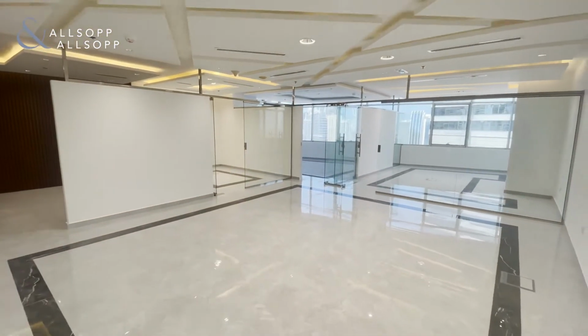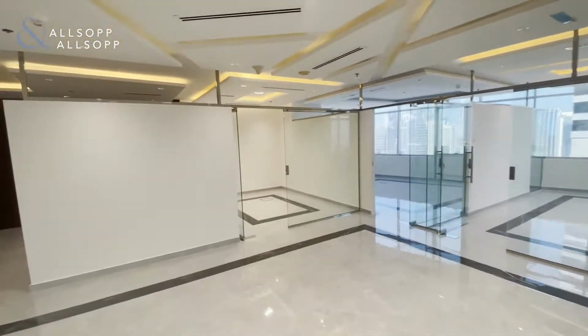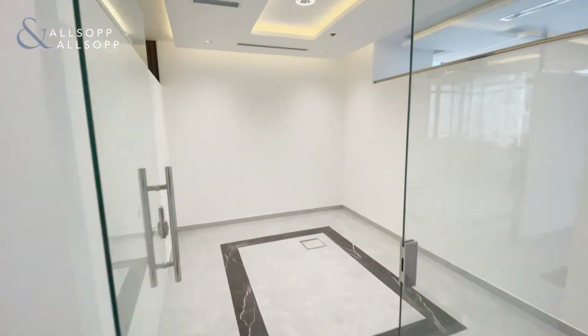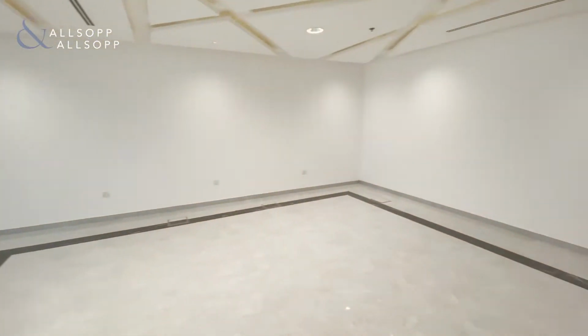So it comprises of three rooms. So we have the one, the two, and then the third. Here you have one room. Obviously this part here could be an open sales floor.